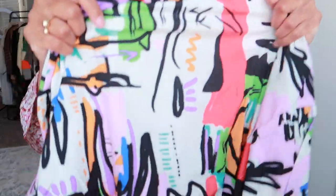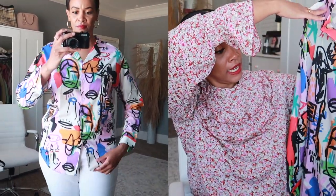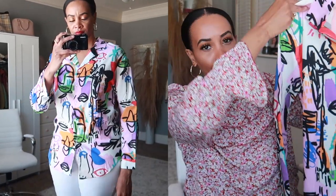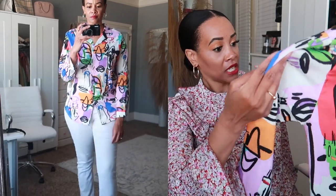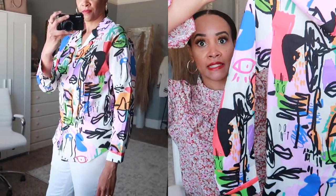All right, and the next piece, I think this is also a blazer, although it's super thin. No, it's a shirt. So this is like a graphic, abstract art kind of shirt. And I love the colors with this. I think I have a purple linen suit that I thought this would be cute with. But this has every color in the rainbow, so this will go with any suit that I have. But I think it also would be cute with white denim, or with black.